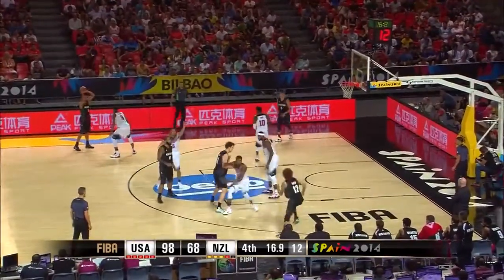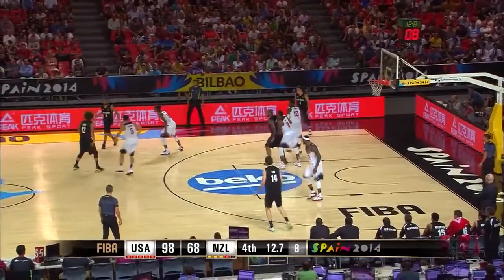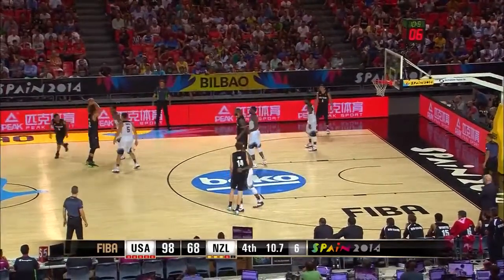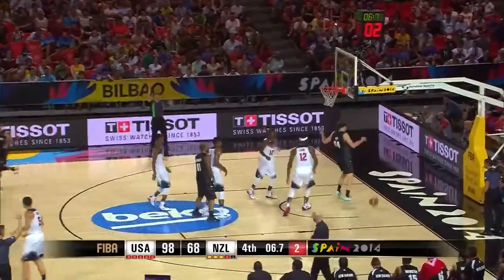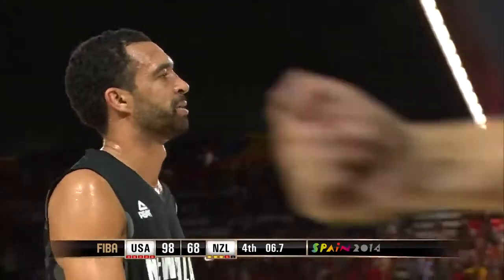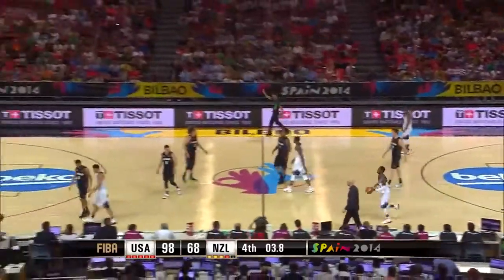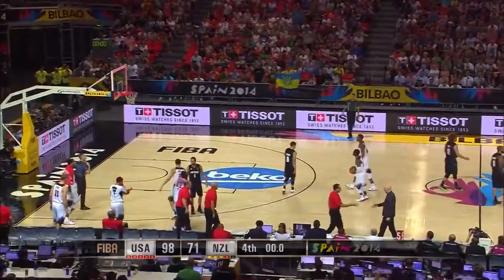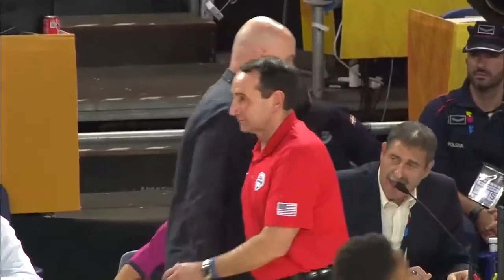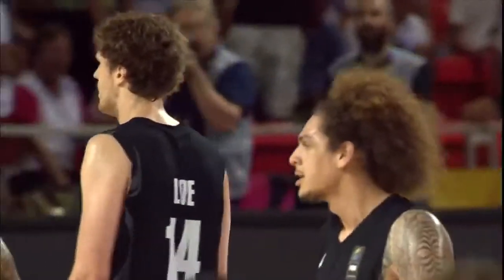Bartlett, rather, looks for Fotu. Bartlett for 3. Oh, banks it in. 98-70. And we'll see if that's how it finishes up. And Irving decides not to take it until after the shot.